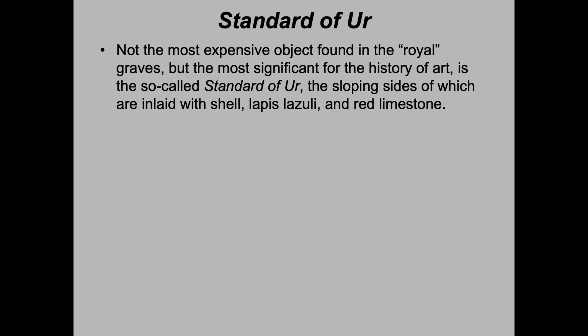But one thing that they found there, not necessarily the most expensive item, is called the Standard of Ur. And it is kind of like a little box with sloping sides. And these are all inlaid with shell and lapis lazuli, that beautiful blue, and then red limestone. And it tells us a story. So this is a narrative.